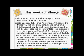And then you want to create a packing list of crop must-haves. And these are the things that you'll take every time. So if you can't keep that crop crate pre-packed with stuff that only goes to crops, make a list of your must-haves. Spend time thinking about how to pack these items, how they'll be used, and keep the list in your tote so you can use it every time you crop. If you find there are things you always take but never use, cross them off the list. So it's a great way to kind of self-check.